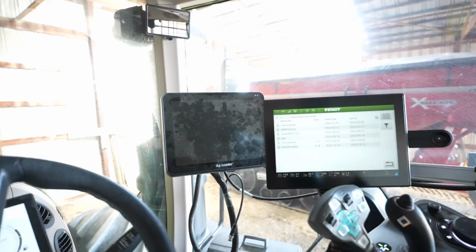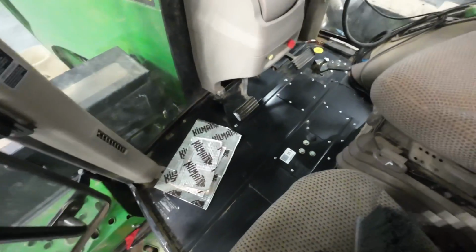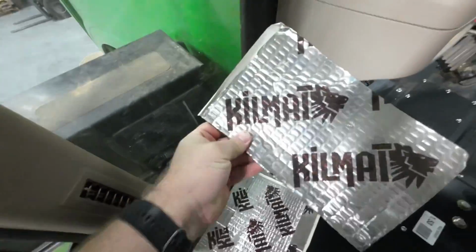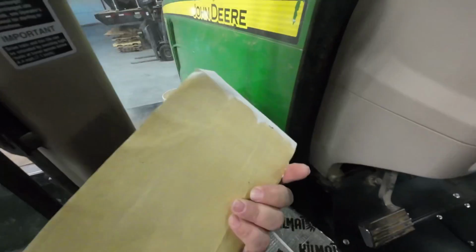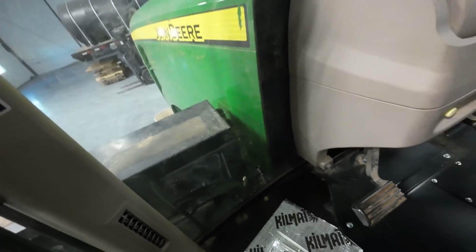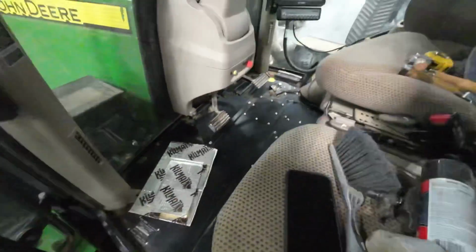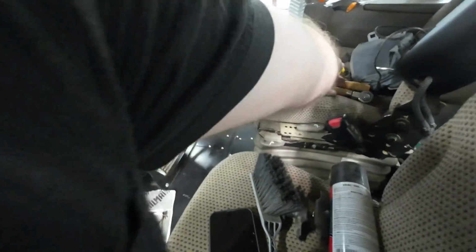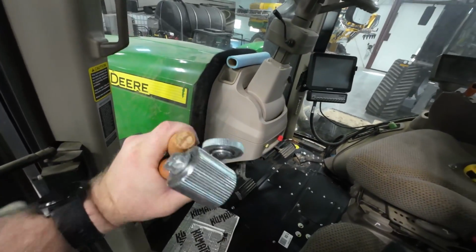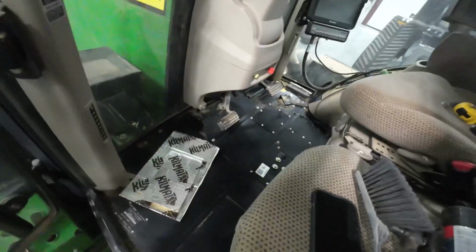Like I said, I've never had issues. That's the only thing that's changed. But I could have left that monitor on. I could not remember what Brian was calling this stuff. It's Kill Mat. And that backing right there is adhesive. It says you cut it to the size you want, you peel the adhesive off, and then you use one of these little tools to roll it down and get it bonded with the metal.